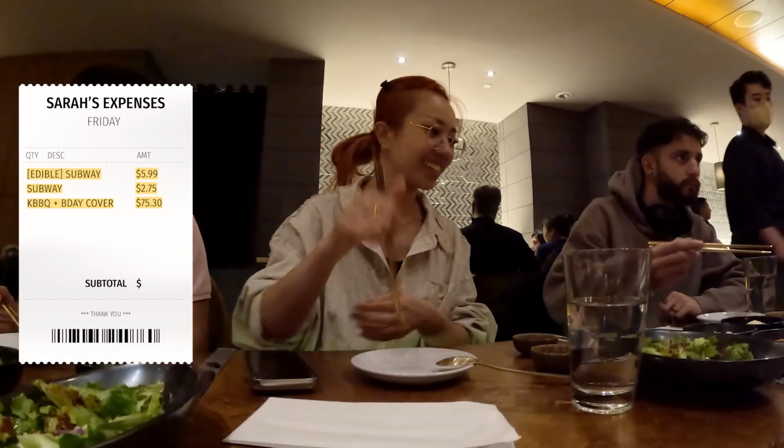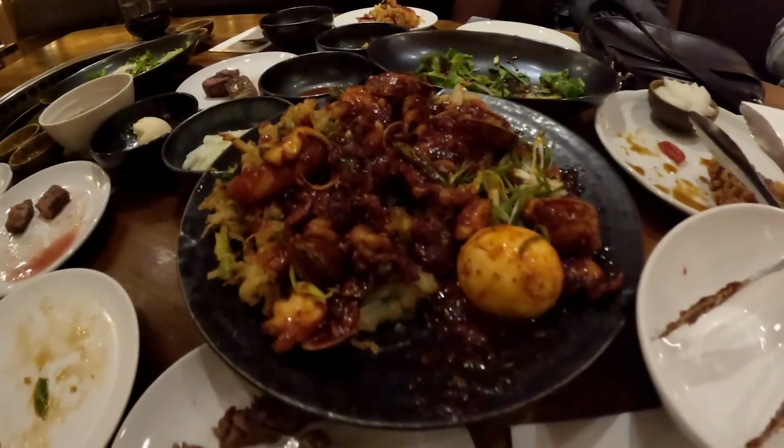So that did bring up the cost a little bit, but I just want to say Korean barbecue doesn't need to be that expensive in New York City. You can definitely get KBBQ for $30, and this is very much a rarity for me to spend $75 on a meal.